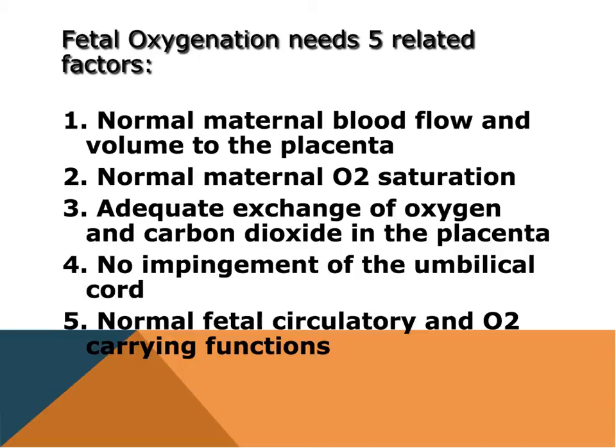And then thinking about adequate exchange of nutrients through the placenta. And that's really thinking about, okay, if she's after her due date, is that placenta really calcified? Is it starting to get old? Is there something physically going on with the placenta? And then number 4 really thinks about baby's position.